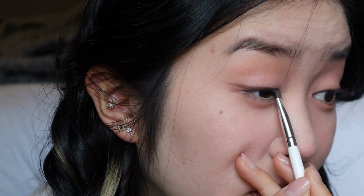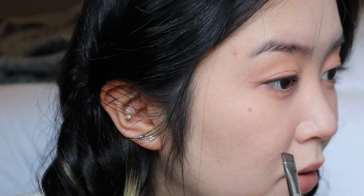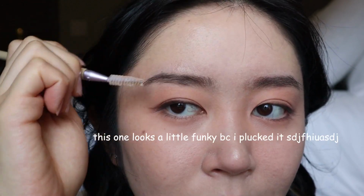Do your eyeliner the way you want, but it's taken me years to figure out how to do my own eyeliner to fit my eye shape. Now I'm going to set my face. You don't need to be this close for that. Since my brows are wet and my face is setting, I'm gonna comb through my brows to get the powder out of it.